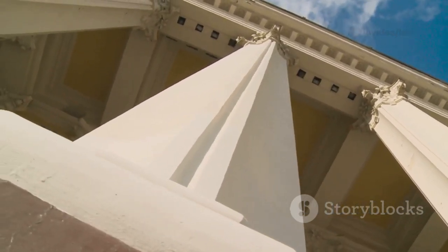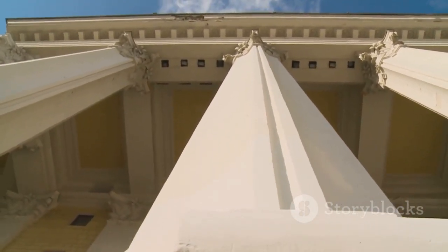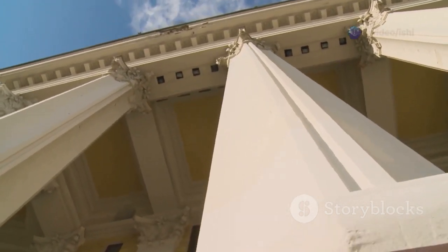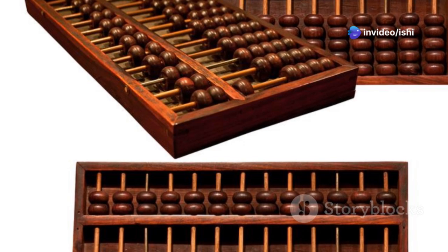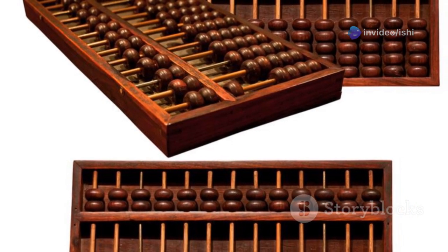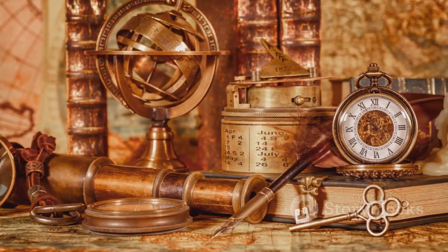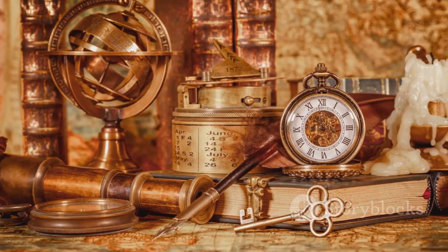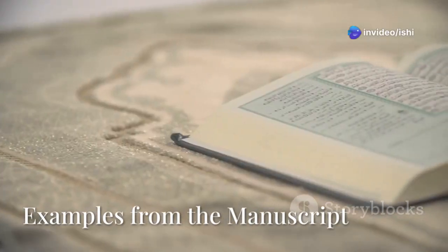The techniques and notations found in the Bakhshali manuscript predate and likely influenced later Indian mathematicians, including Aryabhata, who was born in 476 CE. Aryabhata further developed the place value system and algebraic methods. Aryabhata is known for his work in astronomy and mathematics, and he built upon the foundation laid by earlier texts like the Bakhshali manuscript.